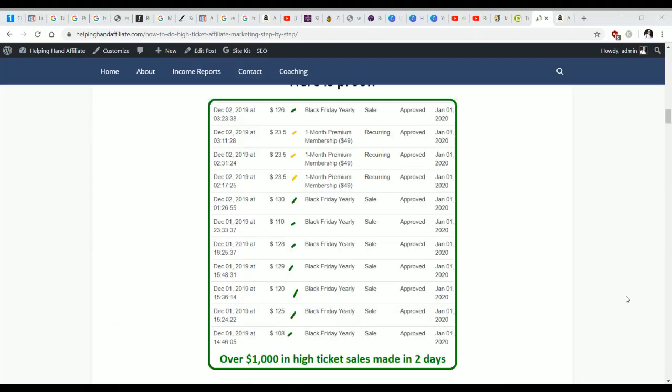I have a lot of experience with high-ticket affiliate marketing because I've made probably over $50,000 in sales from high-ticket sales alone. I've made over $1 million overall in affiliate marketing. But here are some of the sales reports that I have regarding high-ticket sales. Anything that's over 100 over here represents a high-ticket sale.